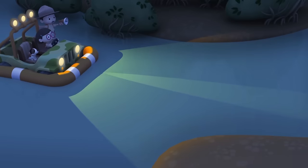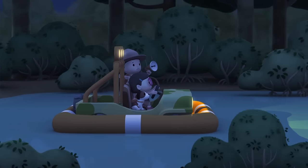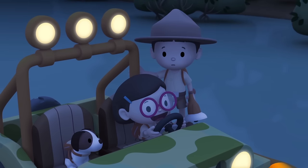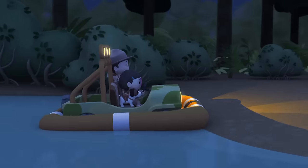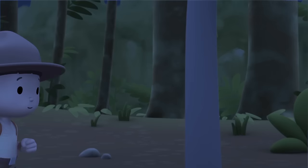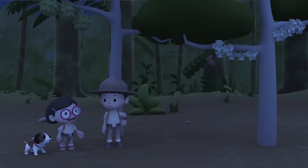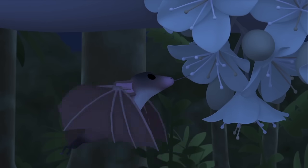It's this way. Turn here, Katie. Can you see anything? No, but it smells weird here. I find it quite nice. It's coming from there. Lead the way, Hero. Ugh, the smell is getting stronger. It's the dawn bat. It must have been hungry. Look, it's feeding from that flower.